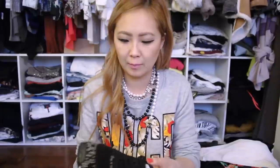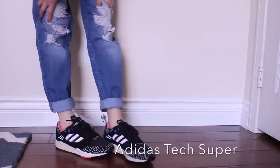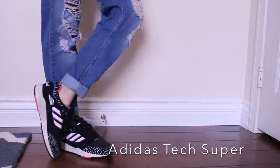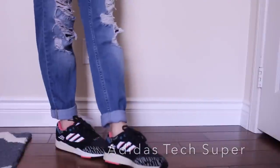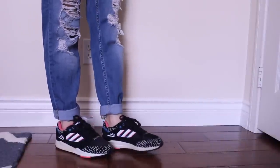Finally, the last couple things we have are sneakers. I'm a huge sneaker person. I would actually prefer sneakers over heels. I picked up these Adidas Tech Super, and I really like them. They're so cute. I love that there's pink on the inside, and there's pink detailing here, and even on the stripe, if you can tell. It kind of has a zebra-y effect, but it's not. They're just stripes that are not uniform.